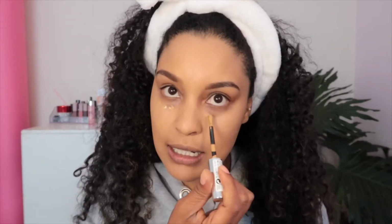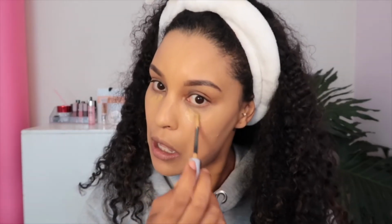I'm going to go in with the 065 shade first. That is Cafe. I'm going to try and just use it to sort of color correct a little bit, because it is a darker shade, warmer tone. So that is, it actually looks quite nice on its own. Actually, I'm going to put a little bit more. So this is Cafe. It's not typically a shade that I would use as a concealer. It's actually quite darker. It's actually a shade I might be able to use as a foundation.